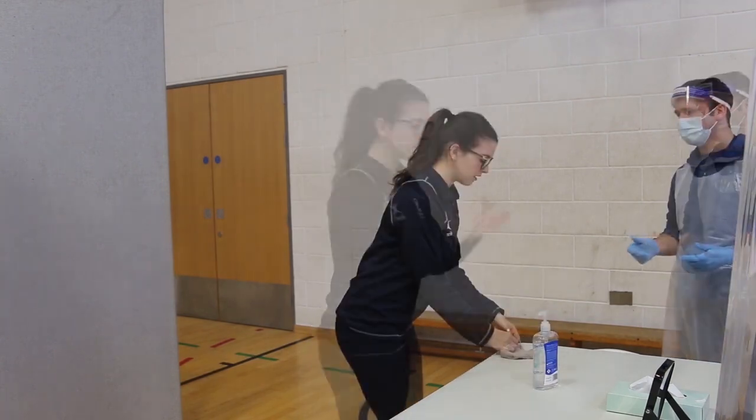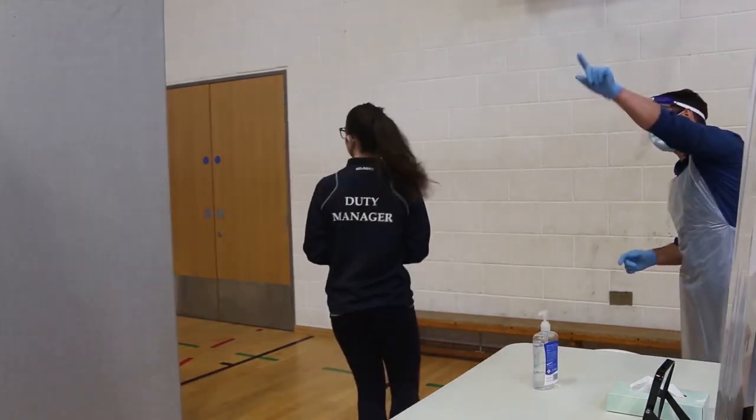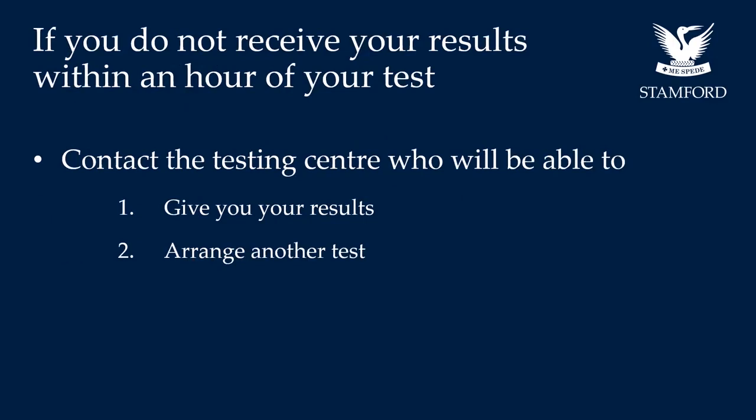on and that you sanitise your hands. Please leave the testing bay following the signs as we have a one-way system in place. The test then takes 30 minutes to process and you will receive a text with your result. If you do not receive this message within an hour of taking your test, please contact the testing centre and we can give you your test results or arrange another test.